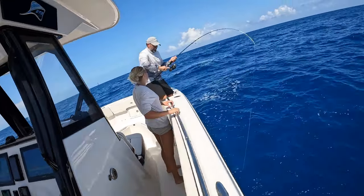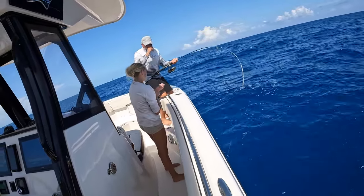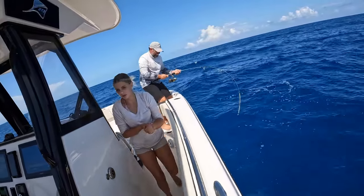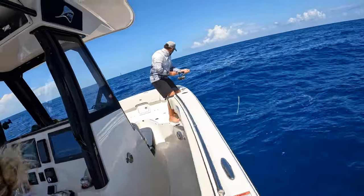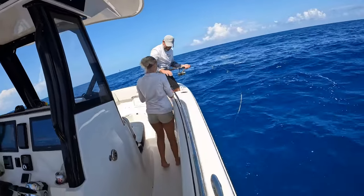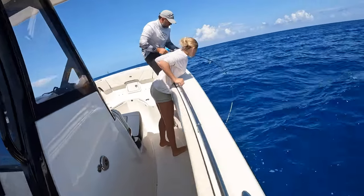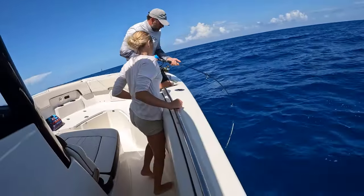Gosh, I'm so excited. You might have to switch this up from the wrong side. No, because I want to do it. Give me the rod butt pad over there. Oh, yeah, here's some shakes. Okay, all right. So scope this out right so we don't break them off on the boat. We got to go under the anchor.